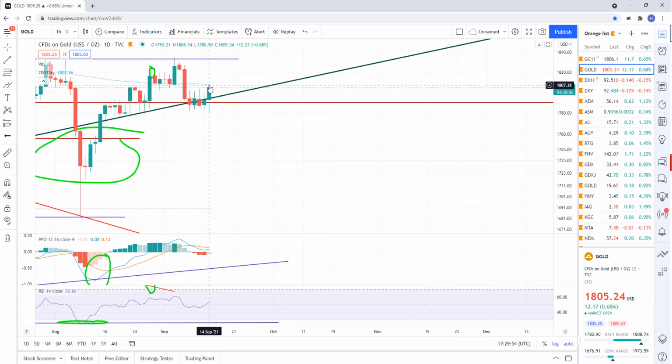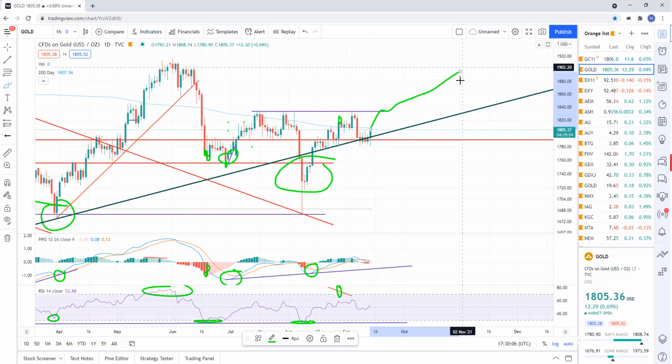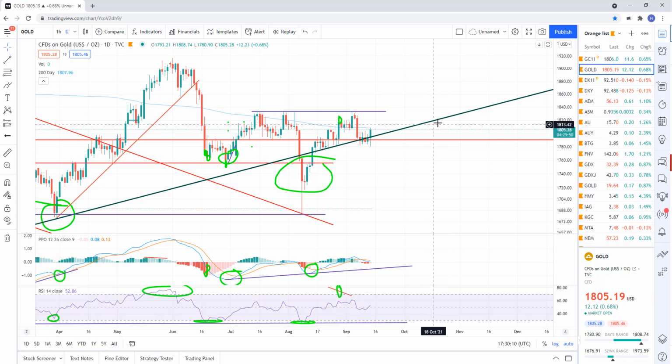We still have the 200-day moving average. It's sitting there at about 1807.96. So you've got to break above that. But once we start breaking above that definitively, it looks like we're going to start off to the races for that next leg higher. So that's what I think is going to happen. No guarantees, but in general, the miners look good.